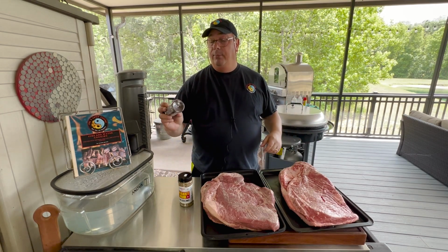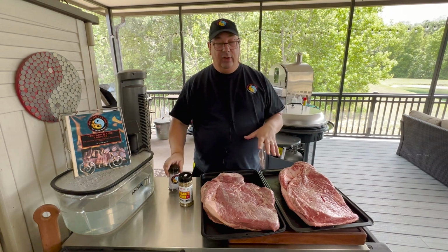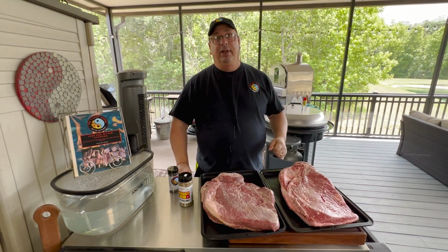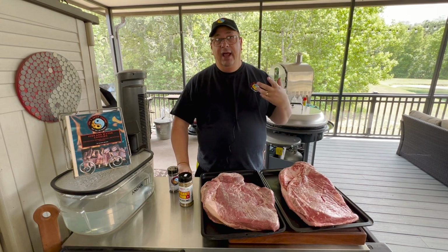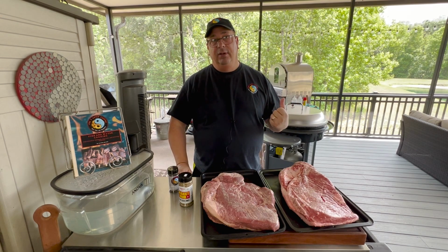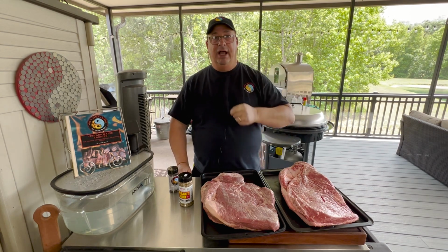And on the Porter Road, we're going to use my black garlic and coffee seasoning. So I'm going to go ahead and get my fire started, then we're going to season these up and let them sit until that fire gets up and going. Like I said, this is going to be hot and fast, so I'm going to get the fire up to about 350 or so, maybe closer to 375, for the first initial cook. So I'll be back, guys.